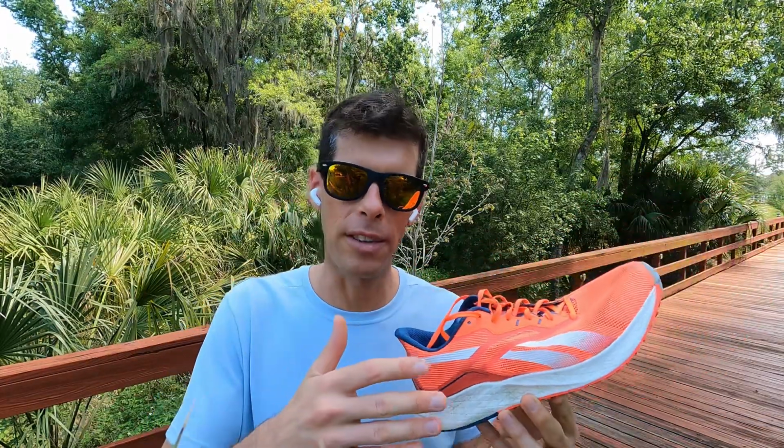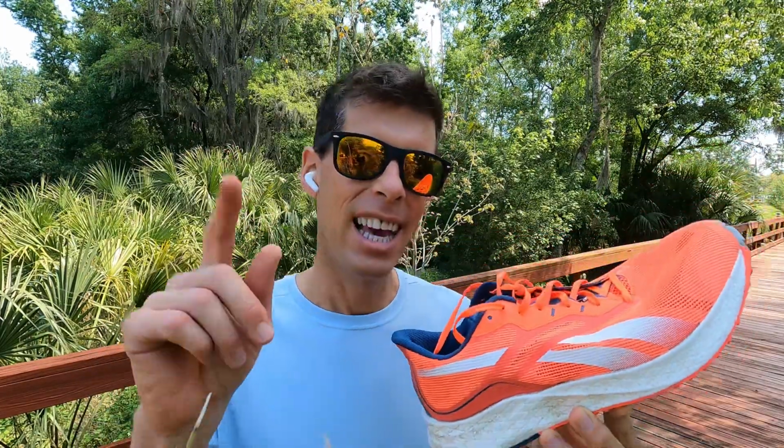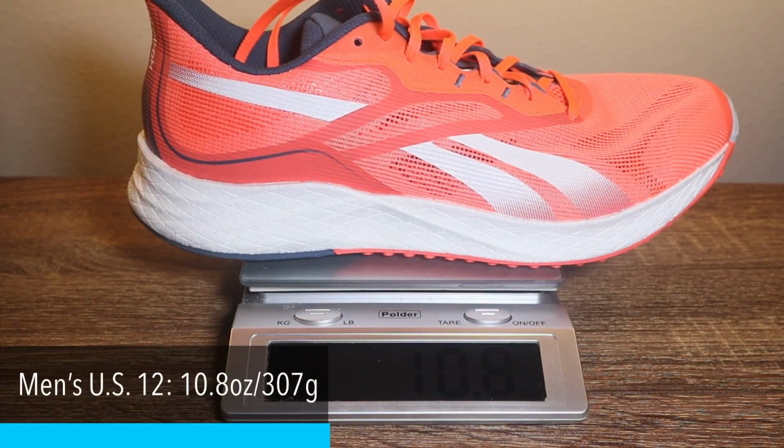I would find myself reaching for this shoe more often than pretty much any of my other shoes. Reebok does report this shoe as weighing 8.5 ounces. Now in my size, men's size 12, UK men's 11, it comes in at 10.8 ounces or 307 grams.